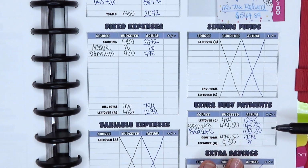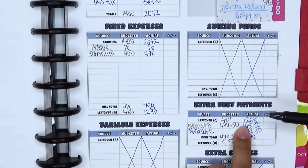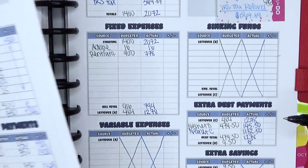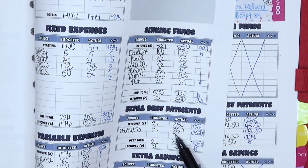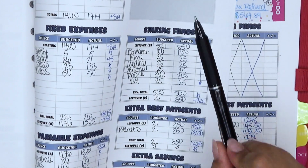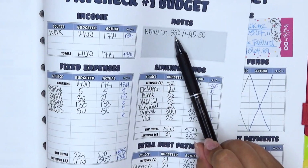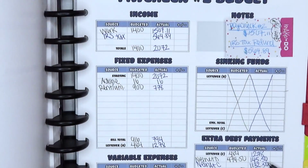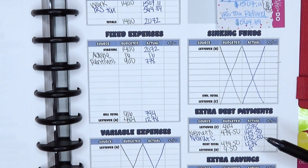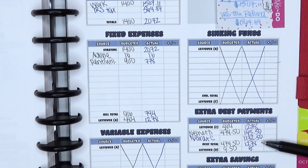So I'm just gonna explain. So I had the $1,278 come over from fixed expenses, and off of my first paycheck, I was actually able to pay more than what I budgeted for towards the Nelnet D. And so the goal to pay it off was $495.50, and I put $350 towards it. So I only had $145.50 left to pay it off. And so $1,278 minus $145.50 is $1,132.50.